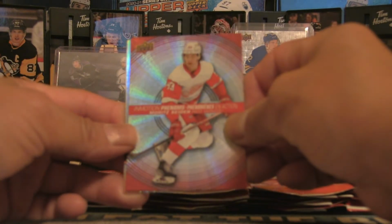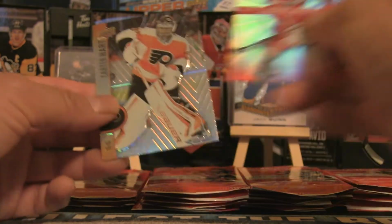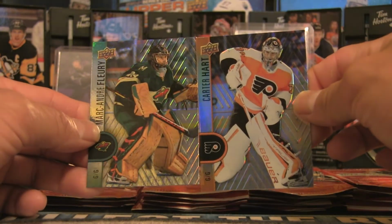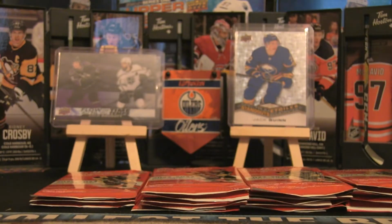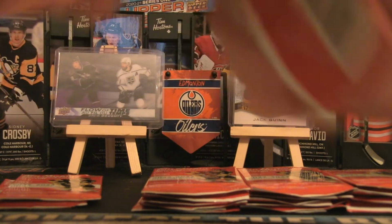And we've got Moritz Seider in motion phenom. So that is a beauty of a hit right there. So Moritz Seider, Corey Hart, and Marc-Andre Fleury. A double goalie showcase there in that pack. And pack number 13.